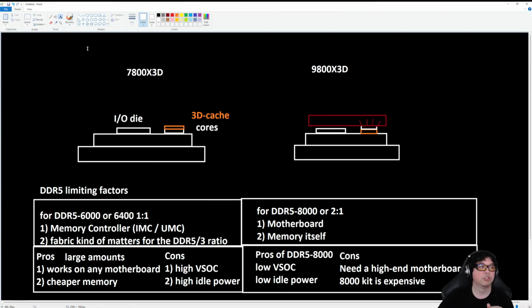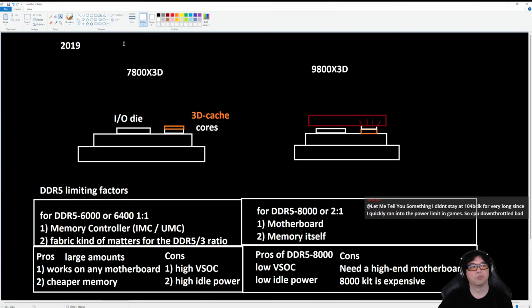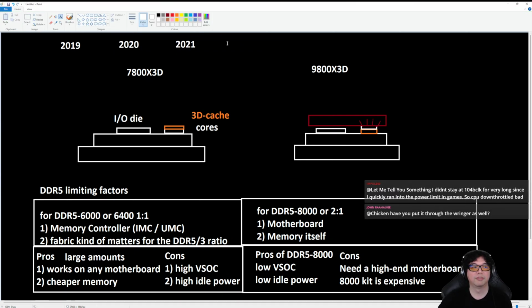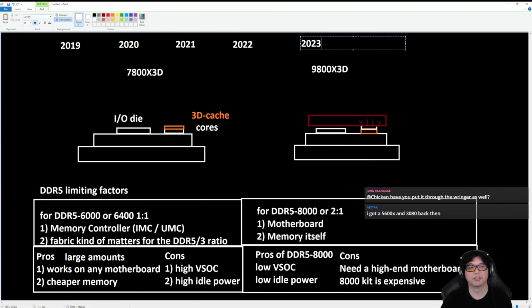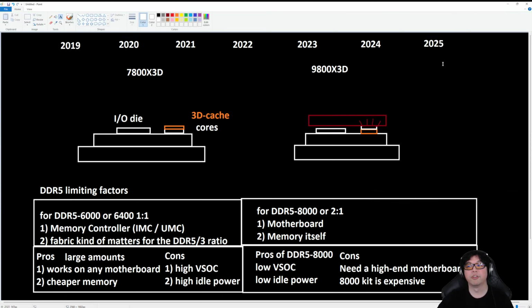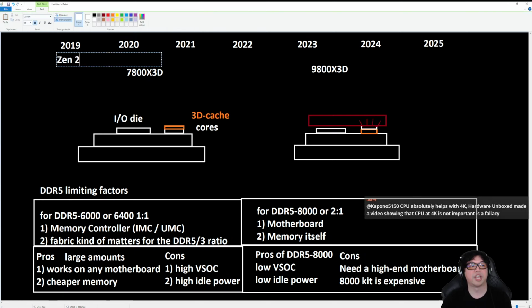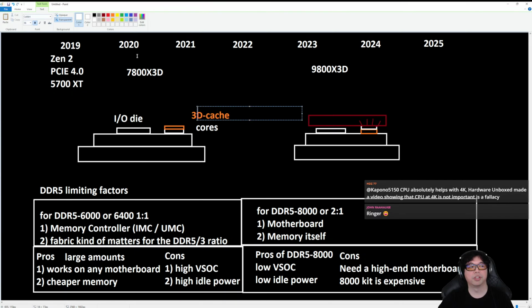So do we want to do the dark times graph or the timeline? We have 2019, we have 2020. This is like bonus paint right here. I wasn't expecting to do the timeline. 2022. Man, we're starting to get too much stuff on the board. I'm going to have to wipe some of this out. 2024, that's where we are now. And then we have next year. We all know what's coming out next year. There's a lot of stuff. But anyway, here we had Zen 2, PCIe 4.0, 5700 XT. That was 2019.